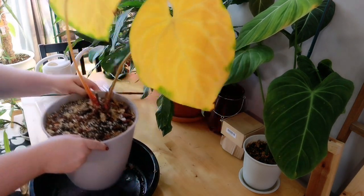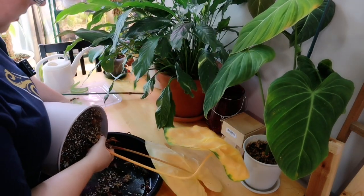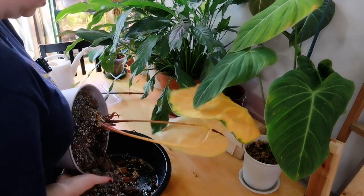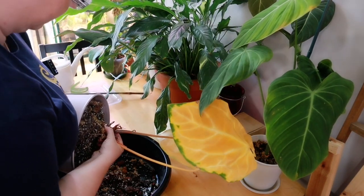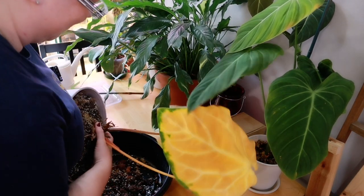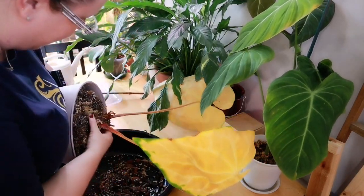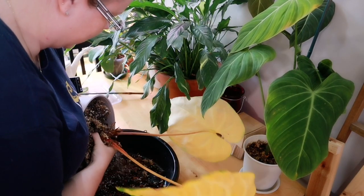Okay. I'm trying to do this so you guys can see it while simultaneously not making a ginormous mess. Oh my God, don't drop it. I gotta squeeze it a little. This is gonna be so messy. Oh no. Good thing I haven't vacuumed it. And this is exactly why I haven't. All right. Oh, she's in there.